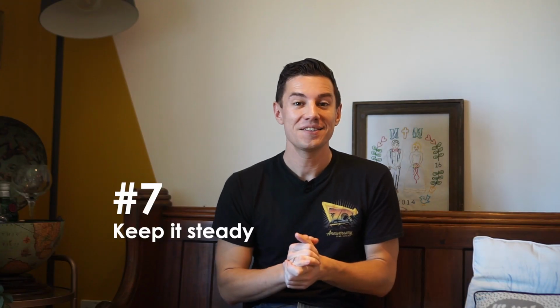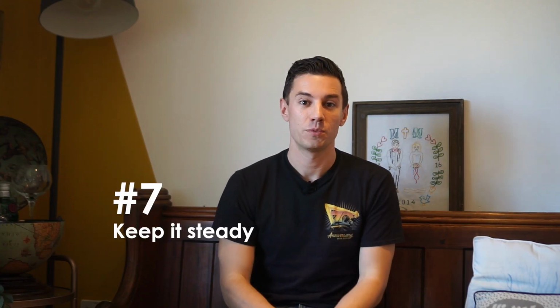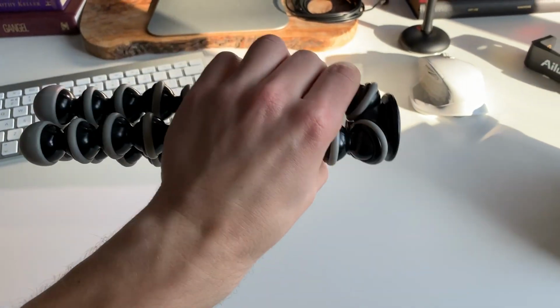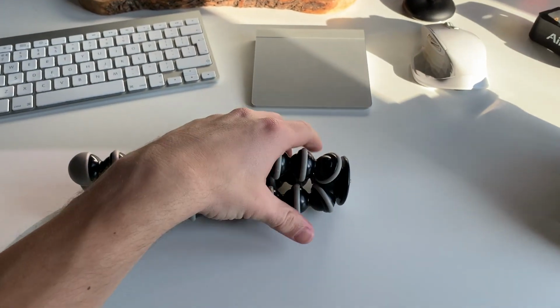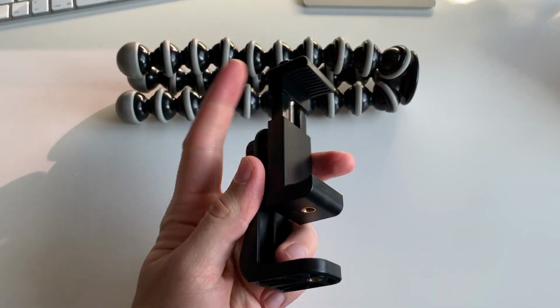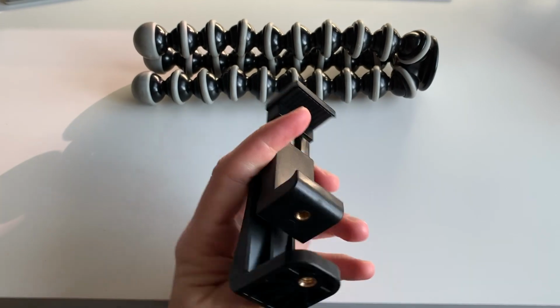Okay, the last few things: keep your shot as steady as possible. This means using a tripod wherever you can find one. If you've not got a camera but instead you're using a phone, you can get phone attachments which will screw onto the top of a tripod. I'd really recommend using those. Do whatever you can, whether it's books or a stool, to get the shot at the right angle and keep it steady.